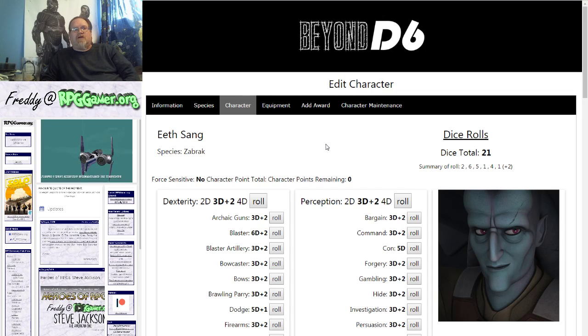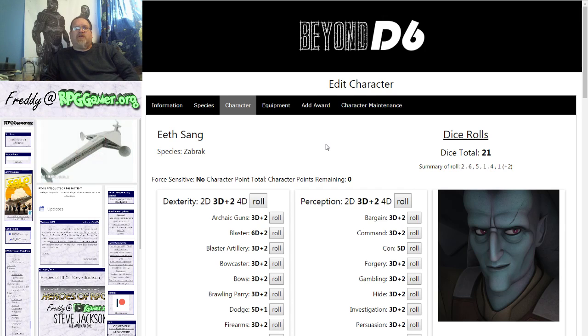So you'll be able to see, you know, Freddy rolled blaster skill and the result in the chat. So when the Games Master asks you to roll something, you can roll it and the results are shared with him.